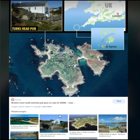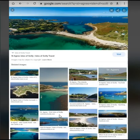Yes. And that one, a pub, went on sale for 800,000. That's a lot of money, isn't it? Oh, that's the same place with the fields going round. And then that one's St Agnes as well. We're just looking very quickly at some of the islands.